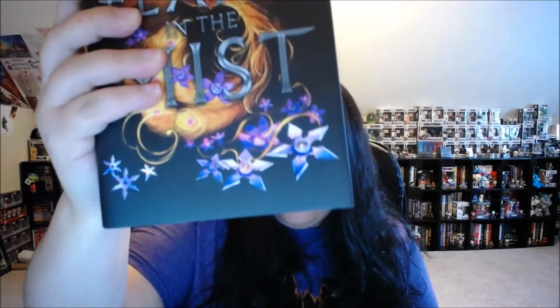I want to point something out. These flowers right here are like sharp knives. Like, you throw them and hurt people. What do they call ninja stars or whatever? Look at that. Look how beautiful that book is. Just amazingly beautiful. And this book plate.